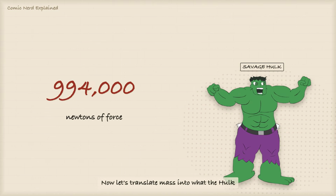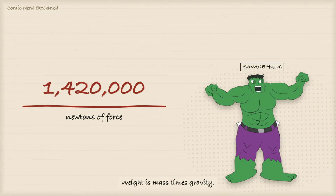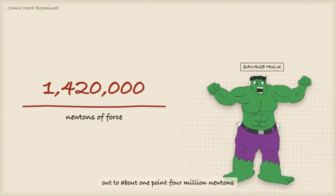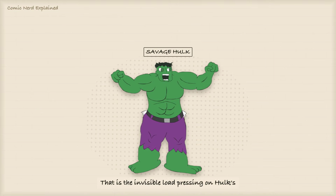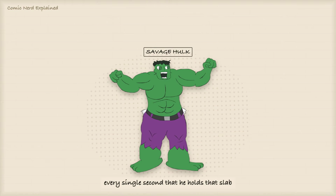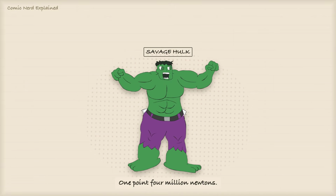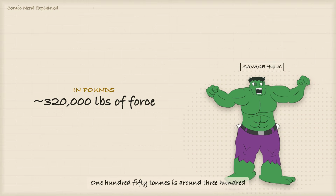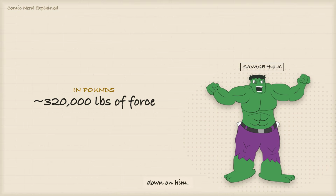Now let's translate mass into what the Hulk actually feels. Weight is mass times gravity. 144,000 kilograms times gravity works out to about 1.4 million newtons of downward force. That is the invisible load pressing on Hulk's entire frame, every single second that he holds that slab in place. 1.4 million newtons. If newtons do not mean much to you, flip it into pounds. 150 tons is around 320,000 pounds of force bearing straight down on him.